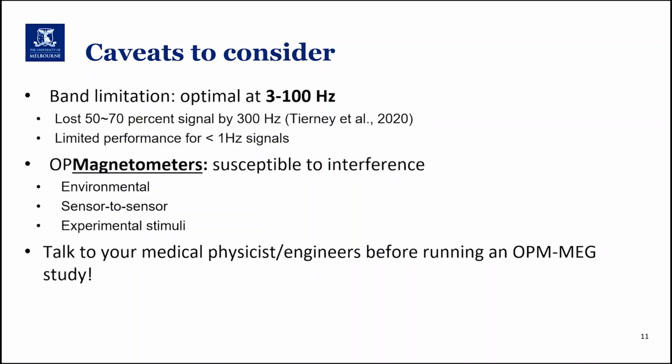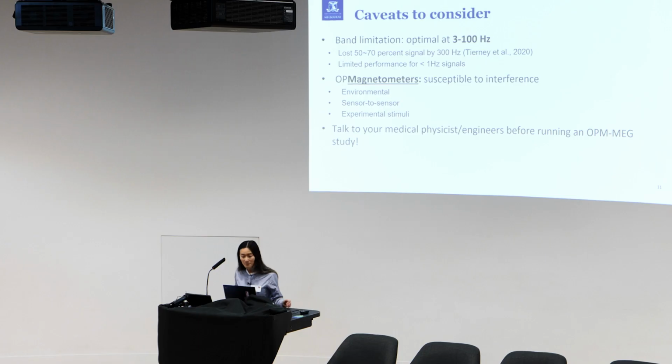The other thing is OPMs, like their name suggests, operate as magnetometers, unlike cryogenic MEG, which generally operates as gradiometers. It all sounds very complex, but one thing to remember is they are more susceptible to interference from the environment or even from your experimental stimuli. So that's one thing you always have to think about before and during the day when you run your study. A medical physicist or an engineer will generally be running an OPM MEG study together with you.